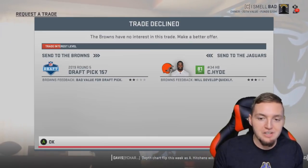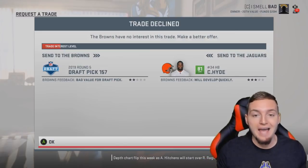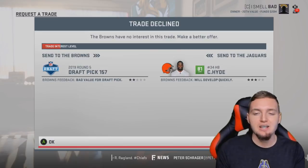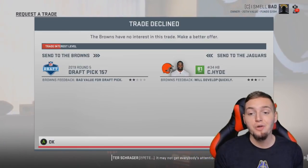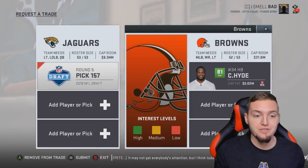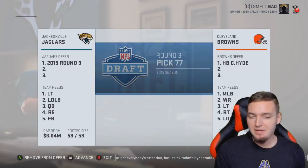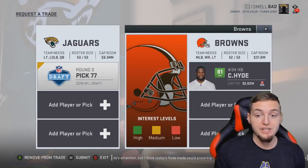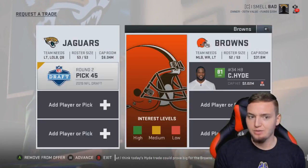So obviously, everybody talks about Madden trade logic and how bad it is, but then you see things like this, and you have players like Carlos Hyde going for a 5th-round pick. Like, how do you find the even medium? I don't know. But anyways, obviously, they're not going to give up Carlos Hyde for just a 5th-round draft pick in Madden. So, going along, maybe they would take a 3rd-round draft pick, and not even close. So, it might actually take maybe a 2nd-round draft pick.